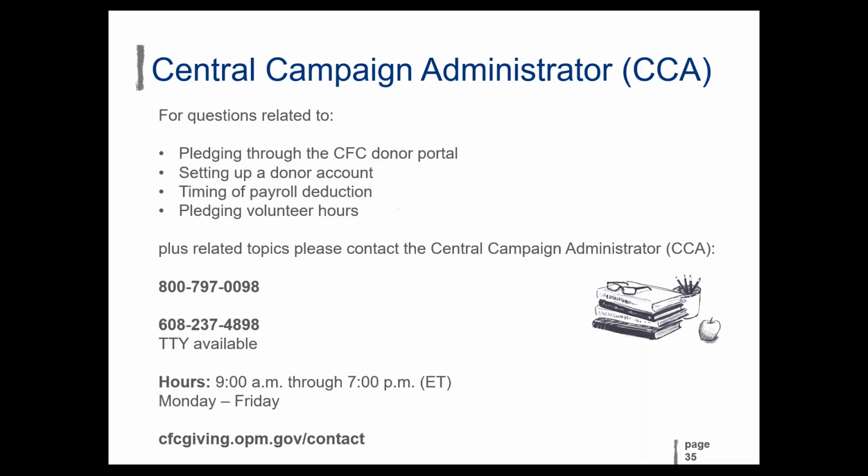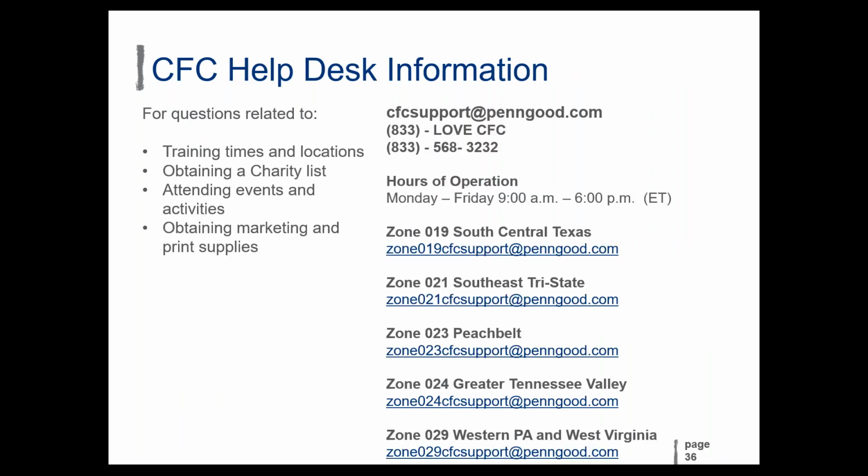Now I mentioned earlier, and I refer now to page 35, the Central Campaign Administrator, the CCA. This information is also on your website under Help Desk, but I encourage you to keep this resource top of mind because the CCA can answer the questions about the donor portal, which is where the majority of your coworkers will be making their donations. They'll be setting up an account, and they'll know about the payroll deductions and the pledging of the volunteers. The CCA will become one of your good support structures. So there's their 800 number at 800-797-0098, and through their website, you can email them as well. So once again, remember the Central Campaign Administrator for the most common questions, which will come, which are about the donor pledge portal.